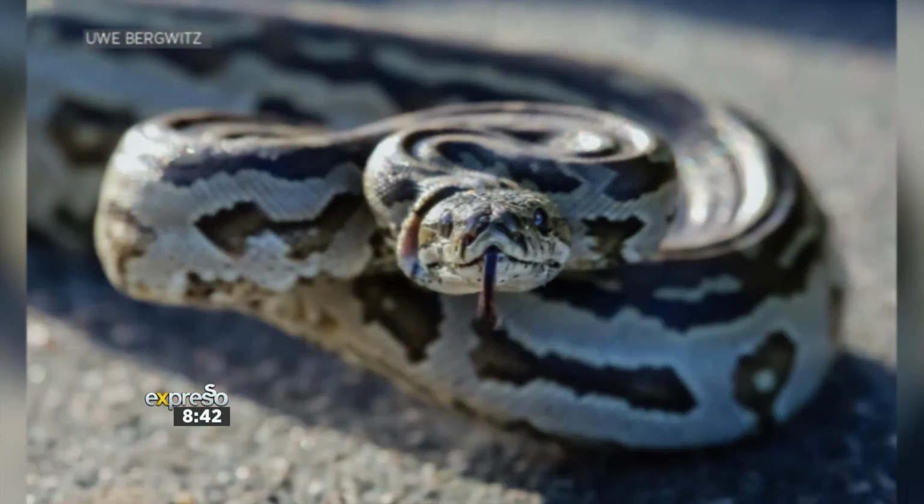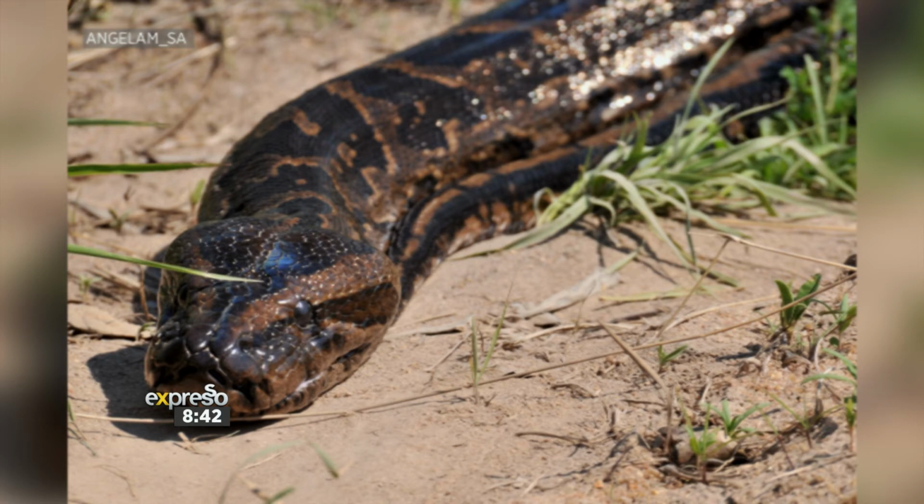I've got to ask, for the public out there, if we are to come across one of these pythons, what should we do? Well, it's illegal to kill them. A lot of people do kill them, but it's illegal. It's a protected species. It's actually illegal to catch them. Some people try and sell them, which is illegal. So please just leave them alone.